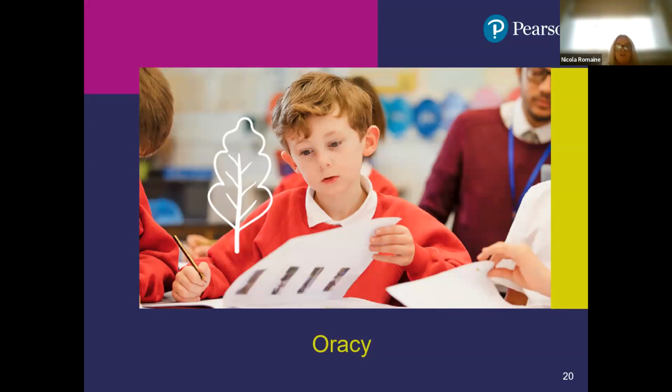And we know that talk also has a positive impact on children's writing. By discussing and rehearsing what they want to write out loud before putting pen to paper, they get the chance to try out and refine their ideas. And importantly, talking and listening also boosts children's vocabulary. So you can see all of these aspects for year 2 are interlinked and really support each other.